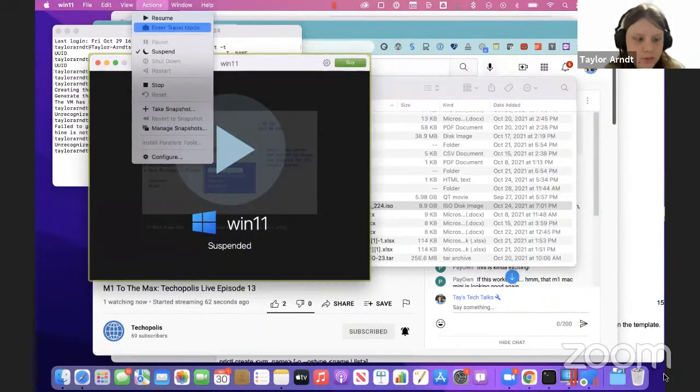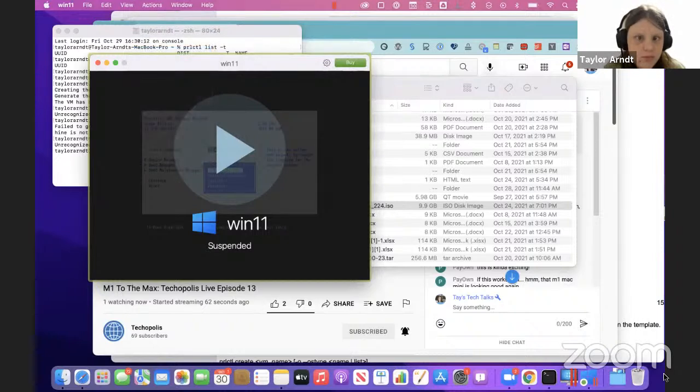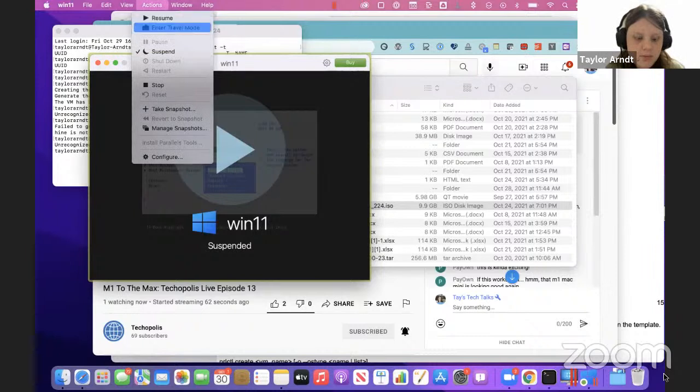Resume. Enter travel mode. Dimmed. Resume. Enter. Pause. Checkmark. Suspend. Shut down. Dimmed. Closing menu. So, menu bar. Window. File. Edit. View. Actions. Resume. Enter travel mode. Pause. Checkmark. Suspend. Shut down. Dimmed. Restart. Dimmed.